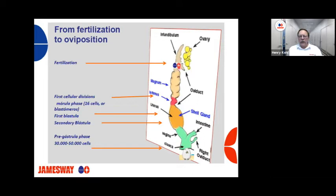Here's the ovaries. And when the hen ovulates, one of these follicles will release. We'll go into the infundibulum here, and this is where fertilization will occur. The ovum will stay in the infundibulum for somewhere in the range of 15 to 30 minutes or so, and then it migrates down into the magnum.